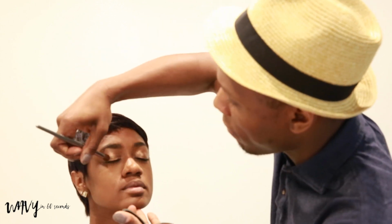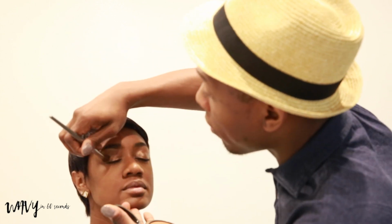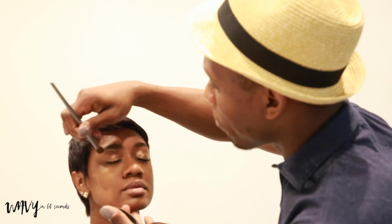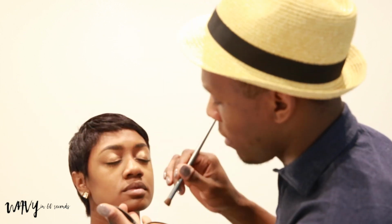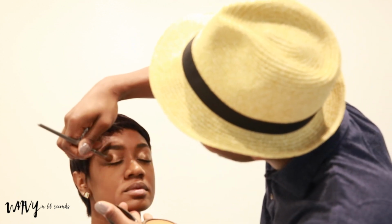The same skin finish that we used to create dimension with that 3 shape earlier, we're gonna pop right on the outside of our eyelid for sculpting a little definition. And then we're gonna use a smoky pencil to kind of give us a little bit more seriousness, if you will.